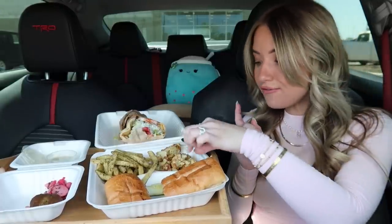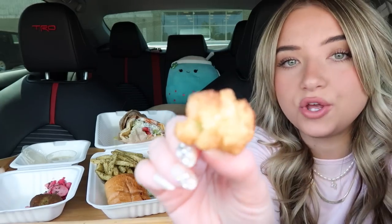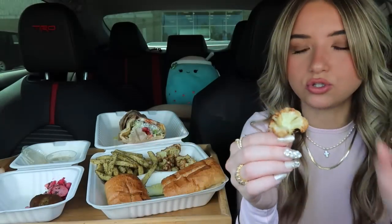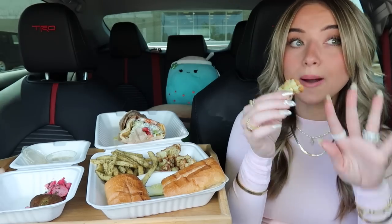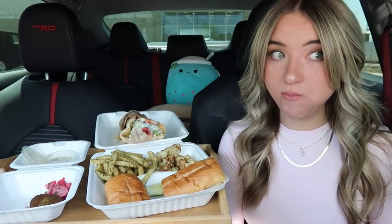So if you're not a fan of cauliflower, I did think that it was gonna be breaded. Let me show you guys it up close. So yeah, I thought this was gonna be breaded because it said fried cauliflower, but it's actually not breaded. So just beware if you decide to get this. It's not like a breaded cauliflower or anything, and it definitely tastes like cauliflower. But with that being said, I enjoy it.